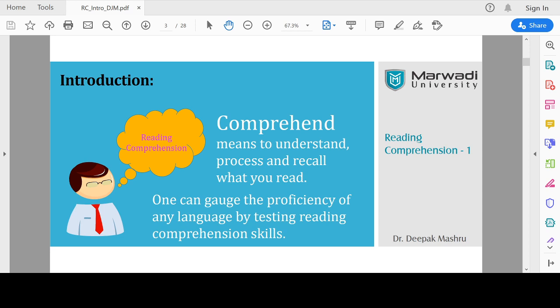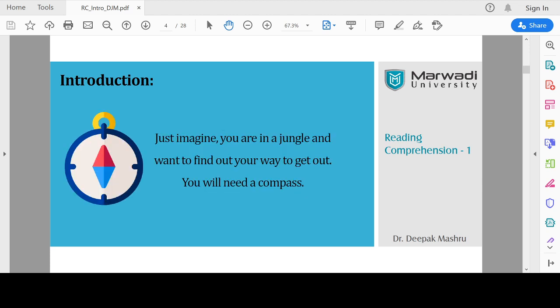And unfortunately, we see that on the campus and off the campus, the reading habits of our students nowadays are not good. And that is the biggest challenge that we find at the time of placement, at the time of further studies. That's why reading is important with understanding. Let's move to the next slide.